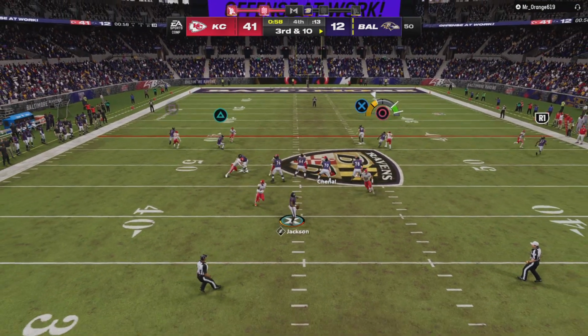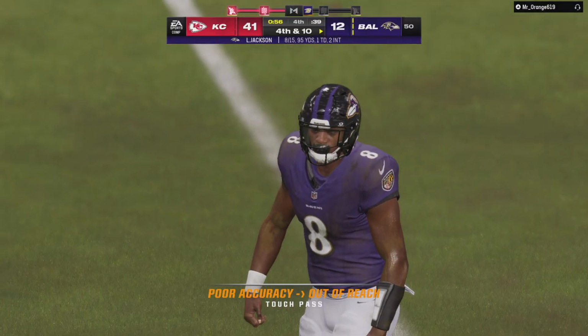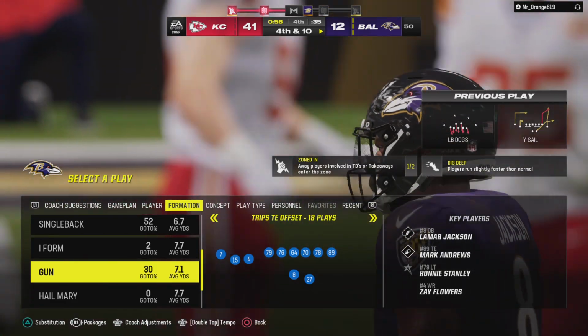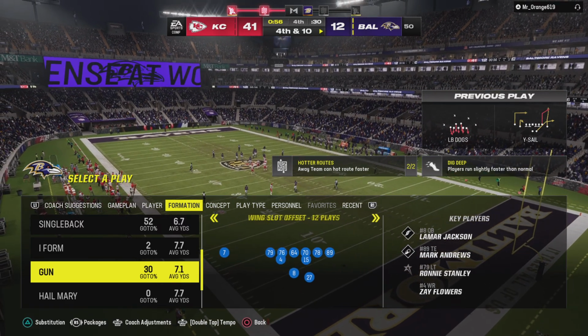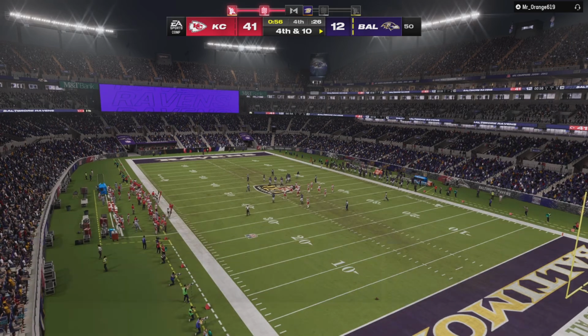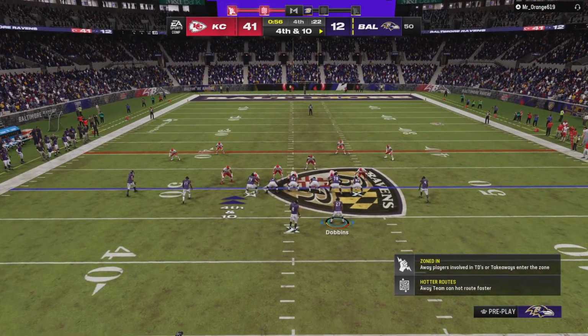From the midfield stripe, they'll look to throw. That is incomplete. Well, these guys are not going to go out with their tails between their legs. They're going to keep taking their shots until the clock's at 0-0. But that one, like a lot of others, winds up incomplete. The decision made for them. They've got to go. It's 4th down.